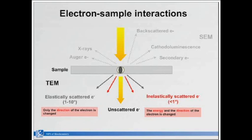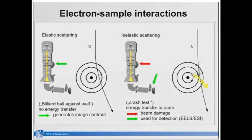And you have a bulk fraction, if the sample is thin enough, of unscattered electrons. You have to remember that these elastically scattered electrons are in a range of 10 degrees, so a large angular area is covered, and you can block them partly with an objective aperture. But the inelastically scattered electrons are forward scattered, in a very narrow angular range, so you can't block them with an aperture. You have to use a special device called an energy filter, which filters them out using a magnetic prism.